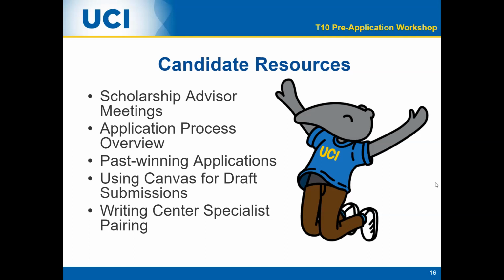And then the application process overview. So this is going to be connecting to the T10 Canvas course. So once you're in, you've done the pre-application, you've done SOP prep, you're going to be enrolled in a specific Canvas course that's for T10, which is where you'll be submitting all of your drafts, all of your application materials, your resume, et cetera. And we provide a giant schedule that tells you when everything is due, and to give you as much time as you need to plan ahead for these drafts, because it is important that you turn them in so that we can give you ample feedback within an appropriate time frame.